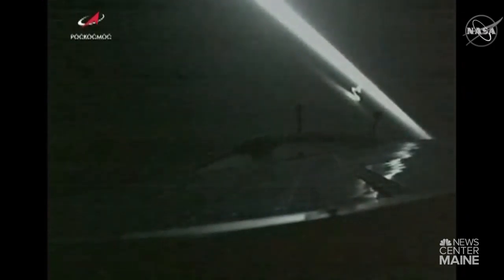Getting a spectacular view there. You see the third stage separate and fly away. And Sarmat, congratulations. We're handing you over to Moscow.